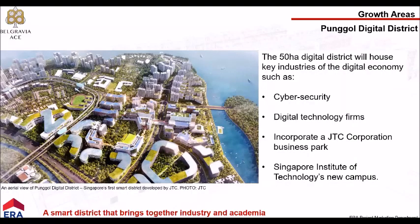Okay, the 50 hectares digital district will house key industries in the digital economy, such as cybersecurity and digital technology firms, incorporating a JTC Corporation Business Park and a new campus for the Singapore Institute of Technology, SIT. The mixed-use district is also expected to create 28,000 jobs for the digital economy.